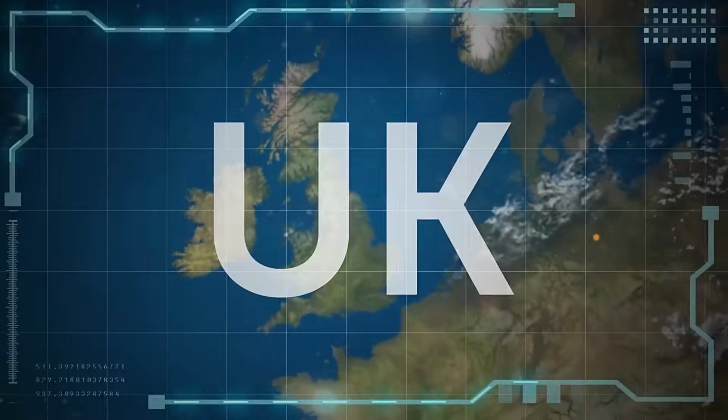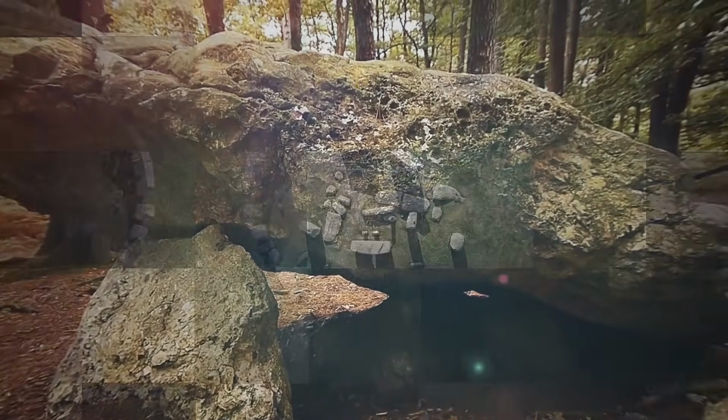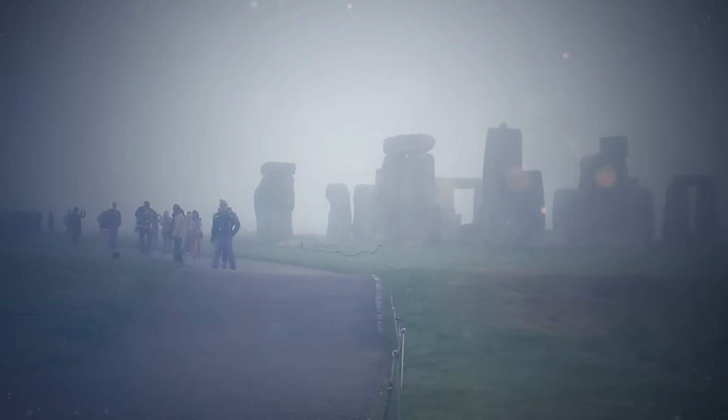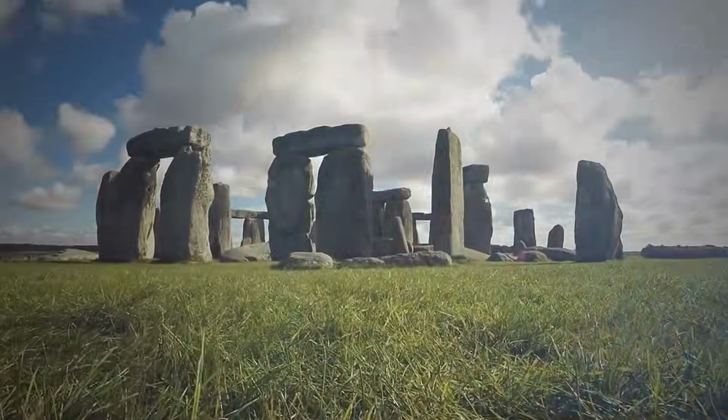Our next stop is in the UK again. This time the rocks are of an earthly origin. The famous Stonehenge. People place circles of rocks here in a certain order. Everyone knows about this archaeological monument, but no one knows the reason for its creation for certain.